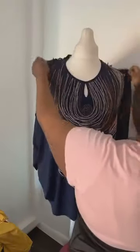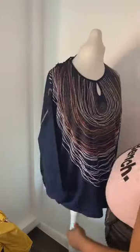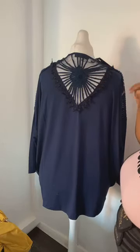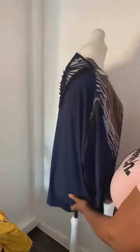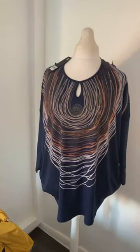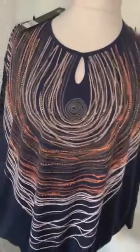I'm coming. This comes with a trouser. It's a nice, lovely one. I'll show you the back too. This is the design of that. And we have from size 12 to 20 in this. From size 12 to 20, you can screenshot. It's only £50. That one, mommy. You can screenshot. Let me get the phone closer so you can see all the stones on it, the design. You can screenshot it.